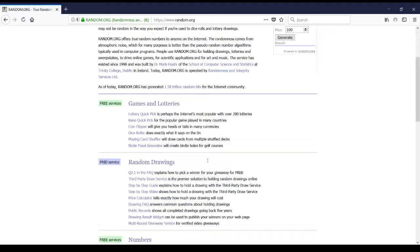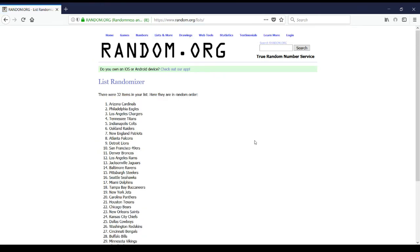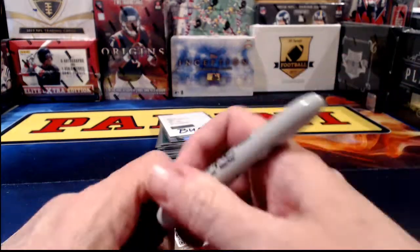But what I will do is we'll take the top 2. So the team that ends up being number 1 after we hit random will get the 250 point card, and the team that is listed as number 2 in the second spot after we do the random will take the 150 point card. So once again, we'll just scroll down through there, make sure you guys are on the same page. Good. And then you can see all of our teams are in there just from that cut and paste. All 32 are there. So let's hit random and see what we've got. So the Cardinals are going to take the 250 points, and the Eagles are going home with the 150 points. So Cardinals with the 250 and the Eagles with the 150.